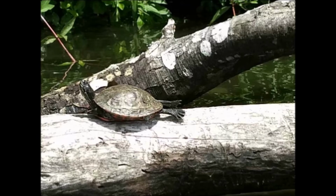I sometimes find it hard to tell the difference between the painted turtle and the northern red-bellied cooter. The northern red-bellied cooter gets a lot bigger than the painted turtle, but when they're young, they appear to be the same size. So one way to tell the difference is the painted turtle will have 2 yellow spots directly behind its eyes.